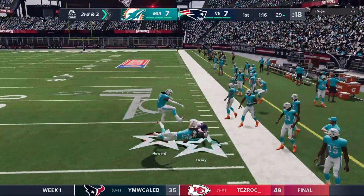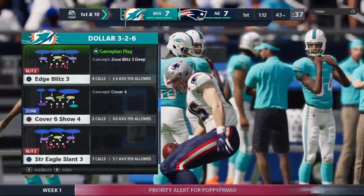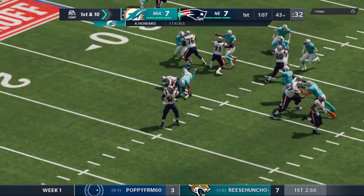And it's complete. Henry. And they get him down, but not before he takes it across the 40-yard line. 14 yards is the pickup there, and a New England 1st down.